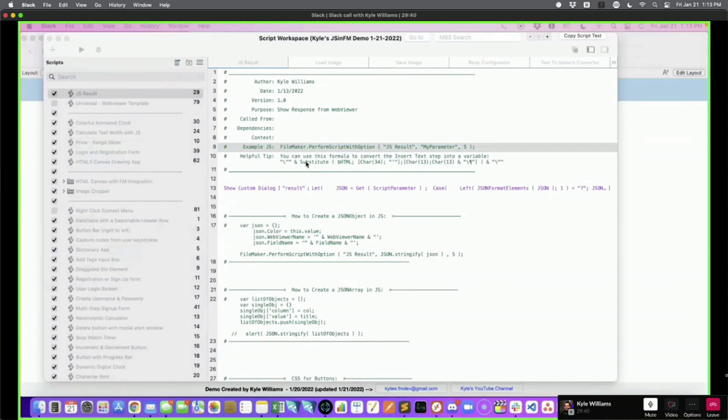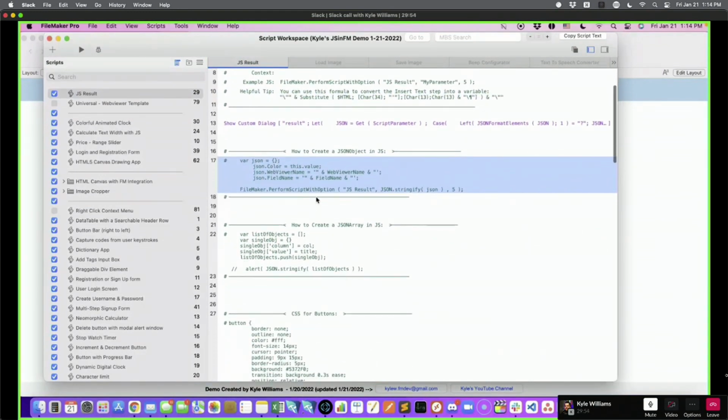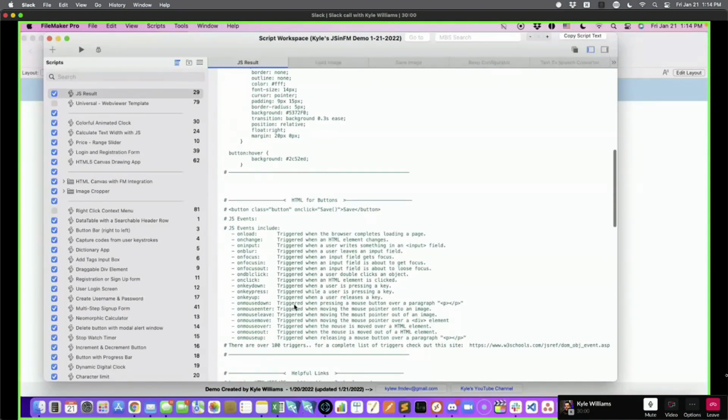Yesterday we had a little custom formula here to convert our formula into something we can use in a set variable. We also covered how to create JavaScript objects and JavaScript arrays. So I wanted to go through this a little bit further.